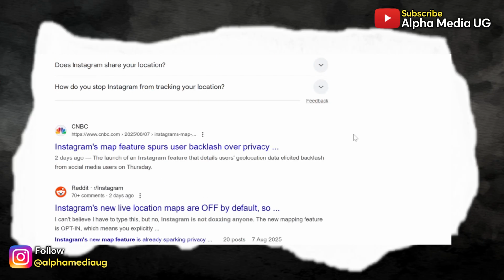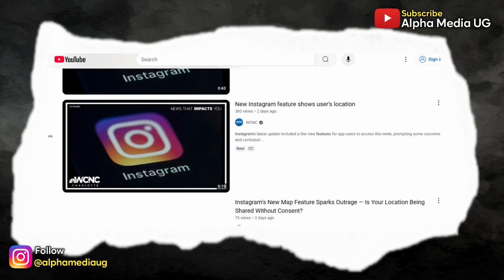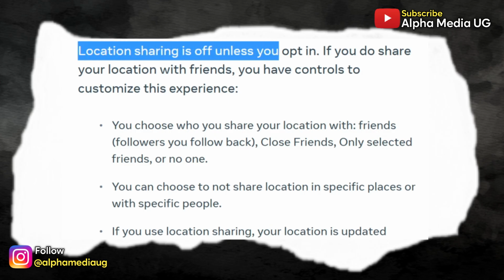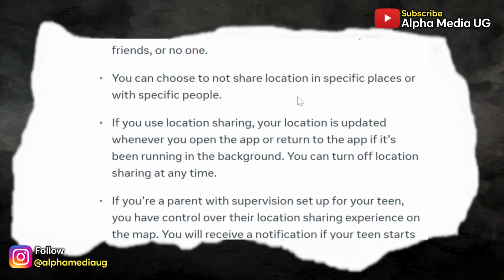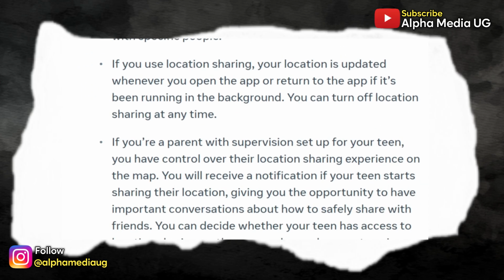You might have come across so many scary articles or videos that are claiming Instagram is doxing you. No, Instagram is not doxing anyone. The new mapping feature is opt-in, which means you must manually choose to enable it and go through steps of acceptance and configuration. So anyone claiming that this feature is activated by default or turned on without their knowledge is simply not telling the truth.